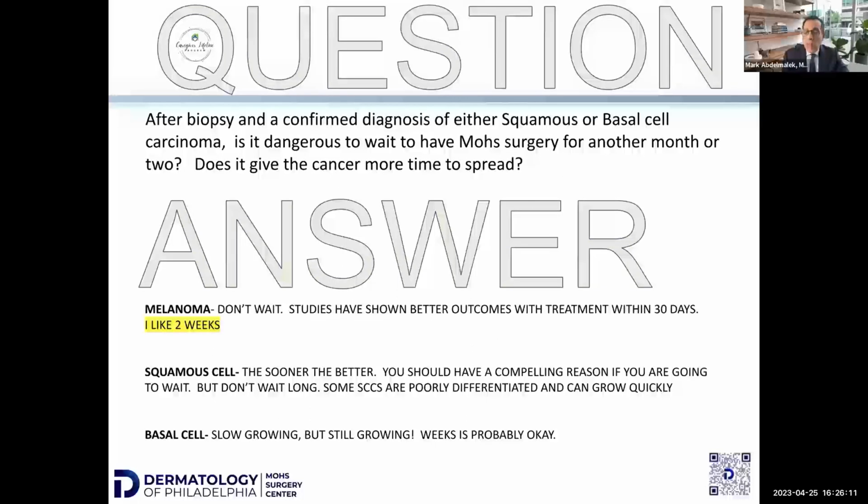Squamous cell carcinoma, I know sometimes it's tempting to not have them treated right away, but the sooner, the better. And what I like to tell patients is you should have a real compelling reason if you're going to wait. You know, you have a trip booked and you've already booked it and you're going on a cruise and you just get diagnosed. I don't know that you have to cancel your trip that's coming up in the next 2 weeks, but we don't want you to wait long. And it's also important to read the fine print on your pathology reports.